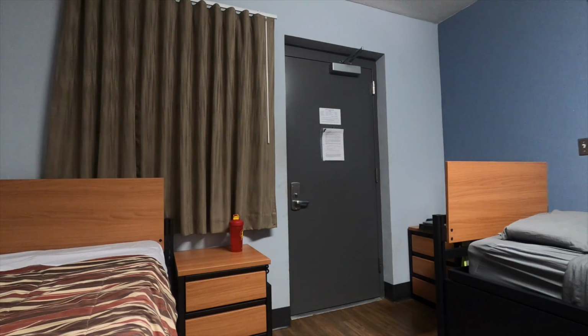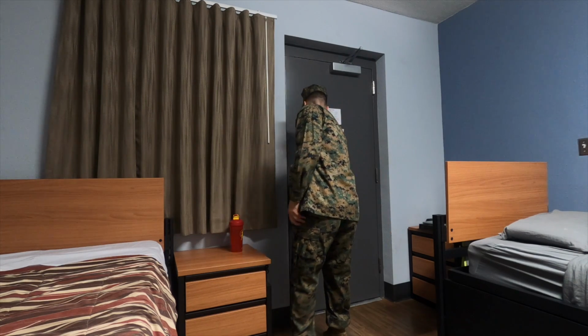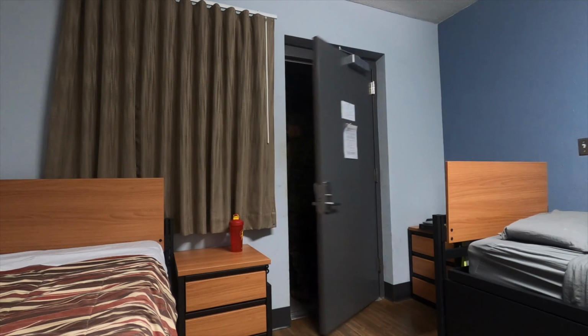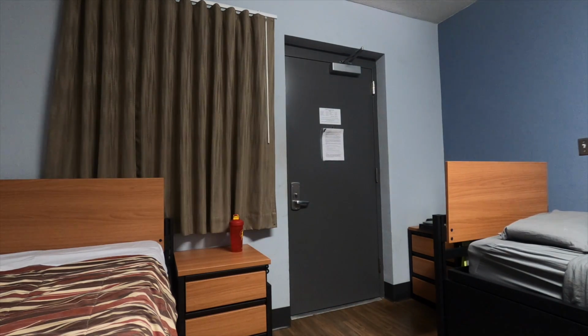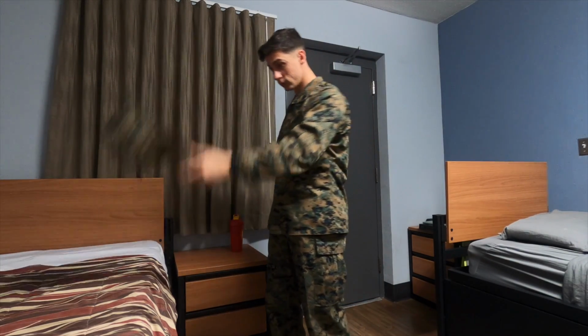Morning formation typically consists of just passing the word for the day if there is any word to pass at that moment in time, and also to get accountability to make sure no one went missing overnight or no one had any issues that came up. After that's all done, we usually are allowed to go to chow and or PT depending on what's going on that day. So now that you know what my morning routine is about, I'm going to go ahead and talk to you about what it's like for me to get out of the Marine Corps.